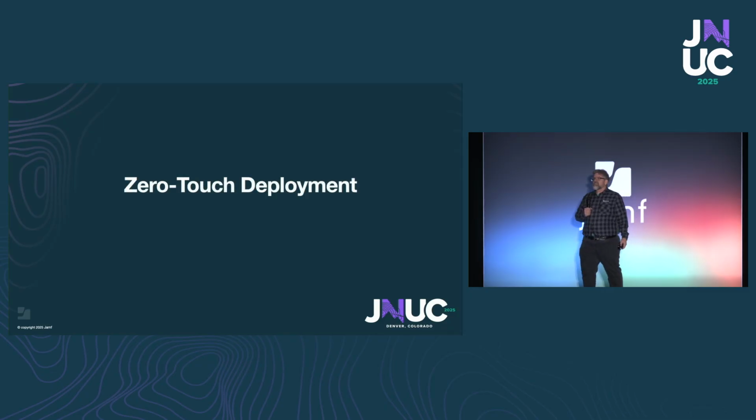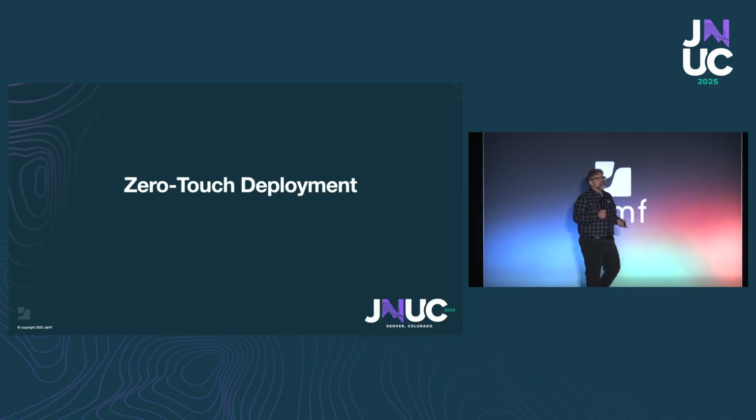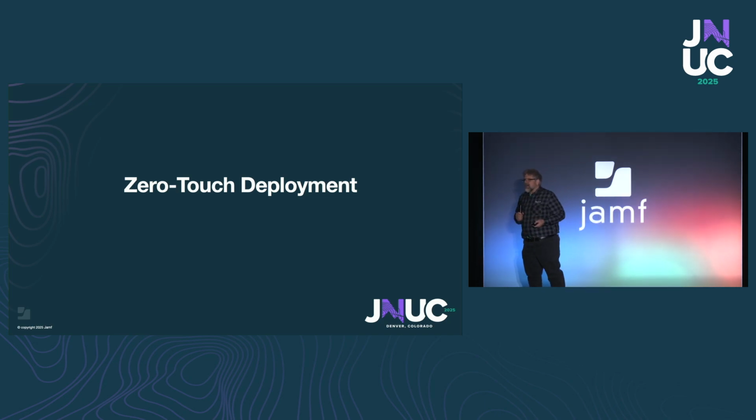So what is zero-touch deployment? Why is it so important? We need to get away from the original architecture of bringing everything into a central location, preparing it and setting it up on a shelf and waiting for users to need it. We want to get those resources in the hands of users as quickly as possible. In the past, this was not an easy task within Jamf School, but beginning in Q4 of 2024, we provided some solutions that give you this capability.